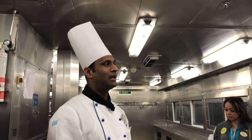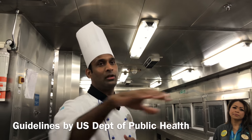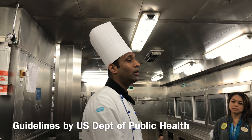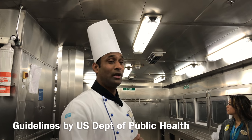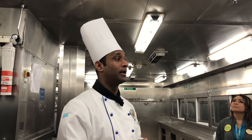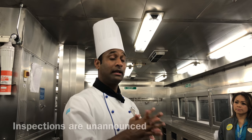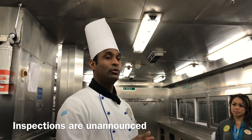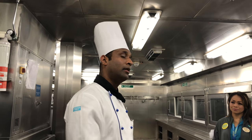And all these standards we are following are from the United States Public Health. They are the ones who give us all the guidelines: how we store the food, how we keep the food, how we cook, how we cool down. Yearly, two times, mostly at least one time, they will come on board. They will inspect us according to their guidelines. They will come here in the galley.